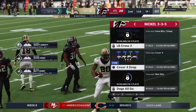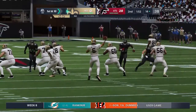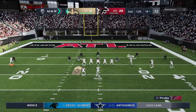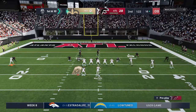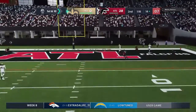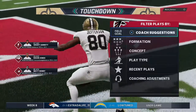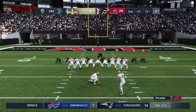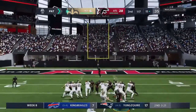And he takes this thing way down into Atlanta territory. A big-time play there for New Orleans. And even 50 yards. From the red zone now, Mayfield. And he's got it. Touchdown, Saints. Van Jefferson, his 2nd touchdown on the season. And the Saints get a bit closer.